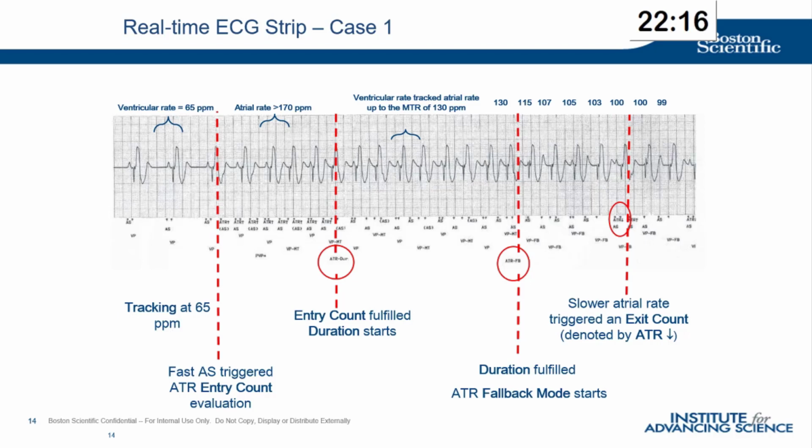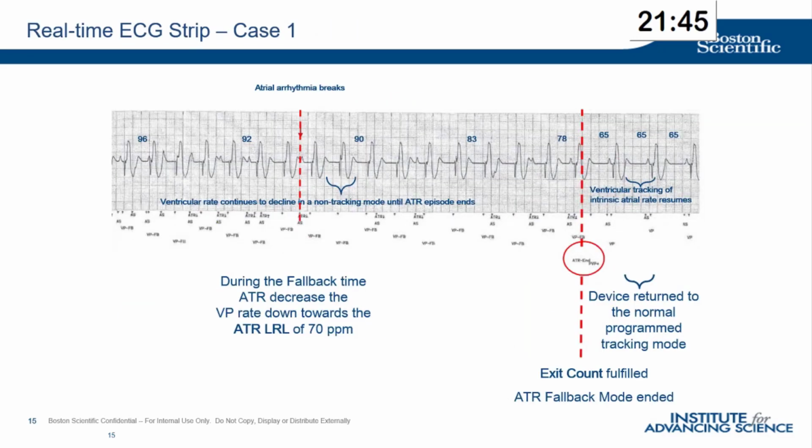So you see here, starting the fulfillment of the duration, the V pacing will go down gradually. In parallel, ATR with the arrow pointing down will also be marked on the strips. Why? Because as we said before, the exit count has already started to get rid of this ATR feature. Then we keep going gradually till we reach 78. We still didn't reach 70. No need for it, because after this the ATR will be exiting, and the exit count during all these phases will be working in parallel in the background to exit us, and then we will go back to DDD mode again.